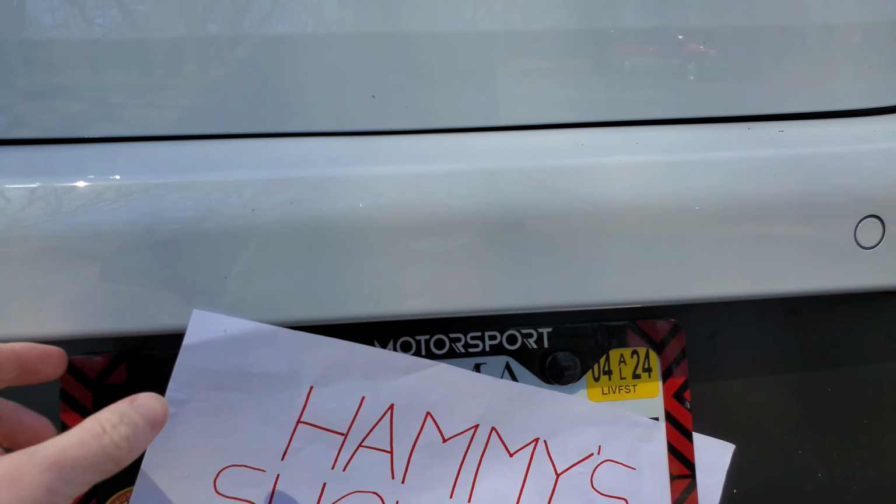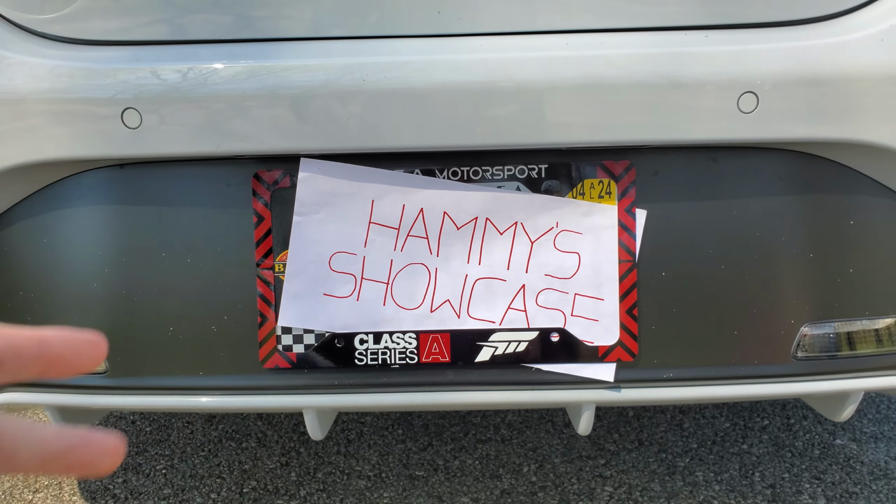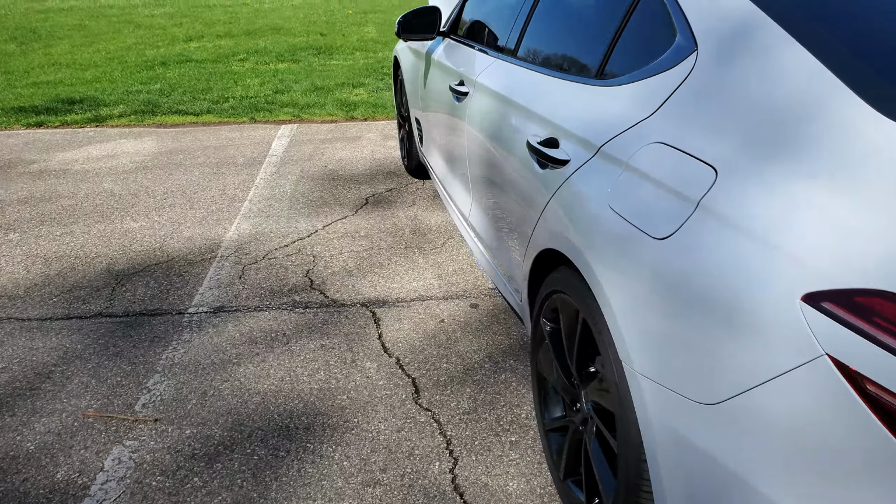And another thing that's super awesome is I got this Forza Motorsport license plate frame, because you know that adds about 20 extra horsepower to your car. I'm a huge Forza nerd, what can I say?